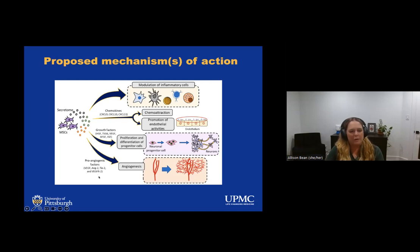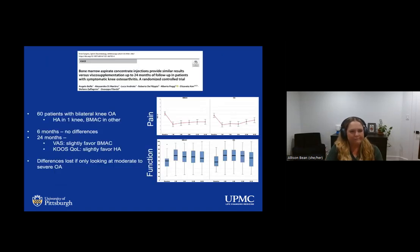And then lastly, it can be pro-angiogenic. So if you have a vascularized tissue like a muscle or something, it could potentially promote new blood vessel formation and decrease fibrosis as a result. But there's limited data to show all of this. So that's a lot of what's going on in the basic science world right now, and we have quite a long way to go.